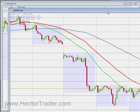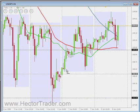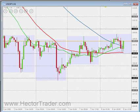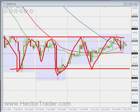Let's have a look at the yen. Let me squeeze it within the window, sorry. Pretty much the same thing, isn't it? Have a look at this beautiful range formation: down, up, down, up, down, up, down, up, down. There is definitely nothing to trade here.